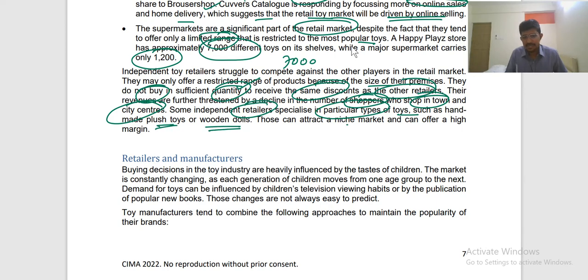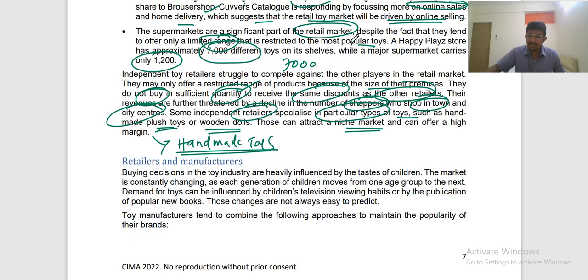This can attract a niche market and have a high margin. Example, I can generally say handmade toys. Now, if you see, handmade toys will definitely have a different market. So that is the differentiation factor. So that is what we are analyzing, and observe it very clearly, students.